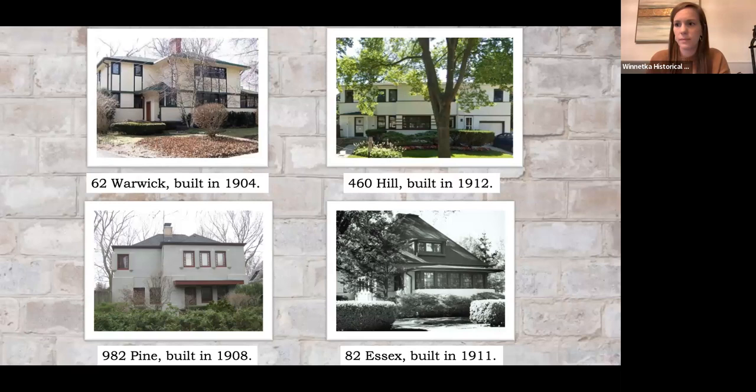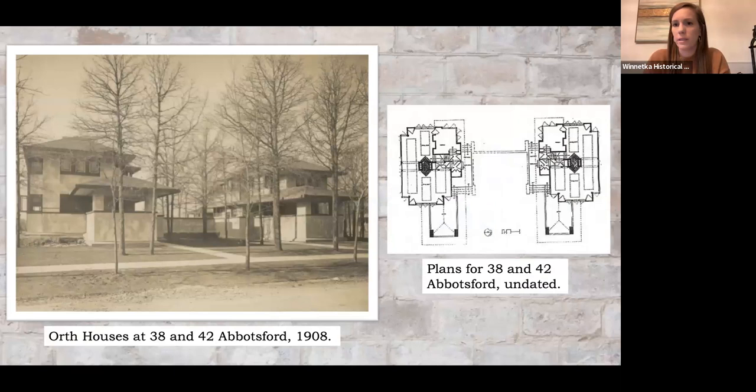Griffin designed 42 Abbotsford in conjunction with the house next door at 38 Abbotsford. These houses, which are essentially mirror images of one another, were designed for William S. Orth as spec properties. Orth was a Chicago-based doctor. He was the brother-in-law of William F. Temple, who was a developer who Griffin worked with frequently, including on several properties in the southern part of Winnetka near the Kenilworth border.